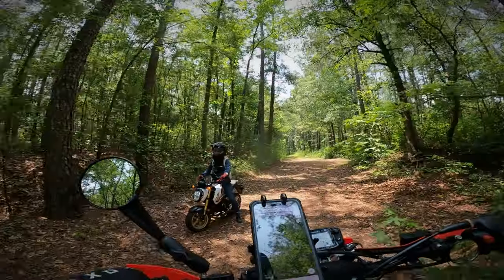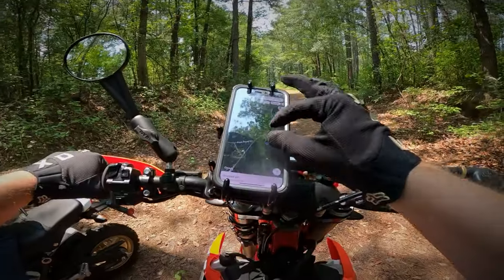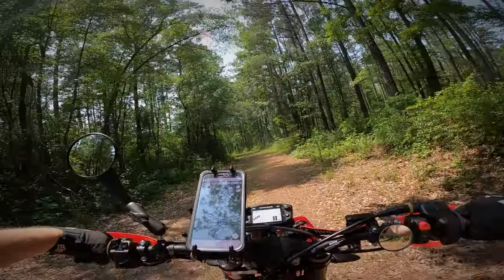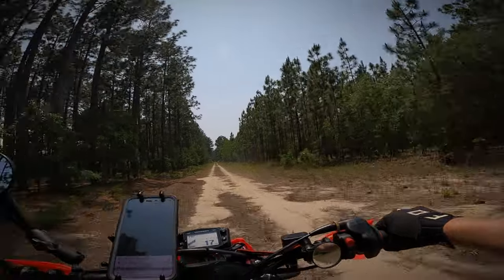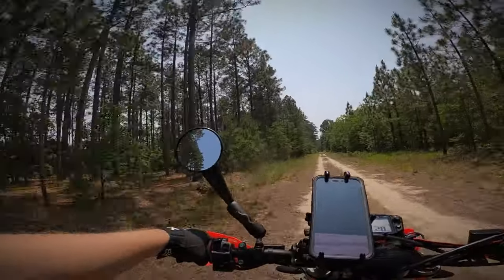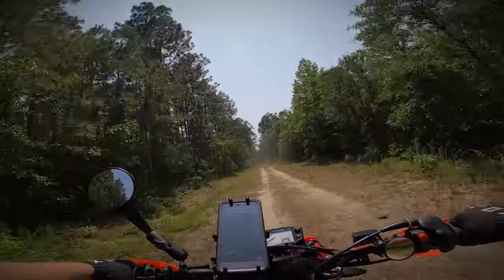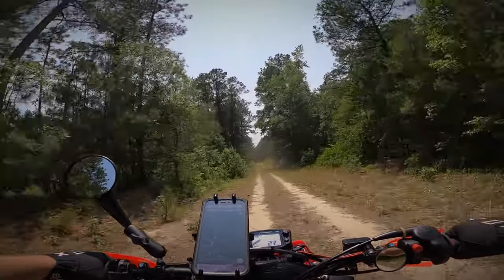Turn around. Good old sand riding, that's about it. Just lean back, your weight over the back tire, and make that front end run as light as possible.